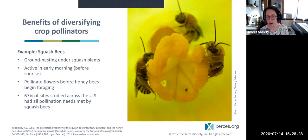Across the US, looking at sites in many different states, most had their pollination needs met by squash bees alone. So they're massive contributors to pollination of cucurbits across the entire United States. My colleague Jennifer actually did a project looking at urban farms and community gardens in St. Louis. So these bees can find very, very small patches of squash. They're amazing at finding small patches of squash. And they were present at each of these urban lots and community gardens. And they were the most abundant pollinator at all sites, even at sites with honeybees and other native bees present.